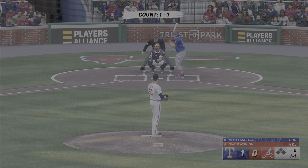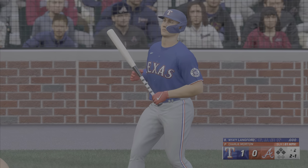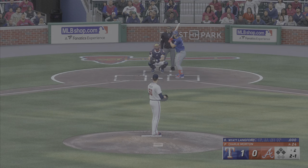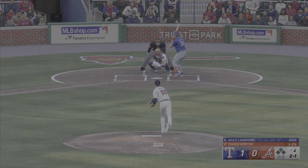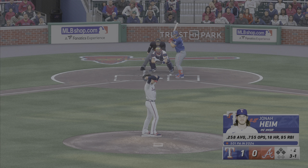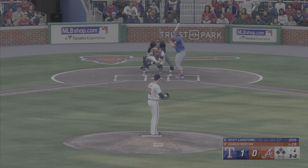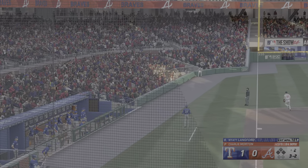Back at Truist Park. Now it's the DH, Wyatt Langford. Wouldn't chase that time. And that's in the dirt. Last couple of pitches, breaking balls away. I think he's going to have to come firm inside to be able to open up that location if he wants to go back there later in this count. The pitch. Foul ball, and it remains a full count.